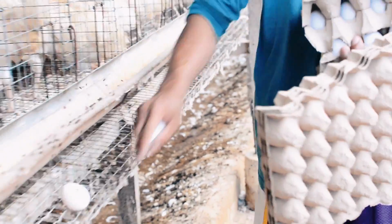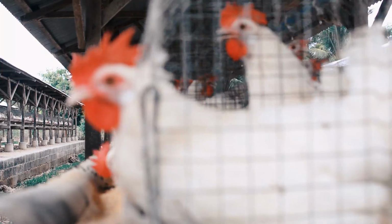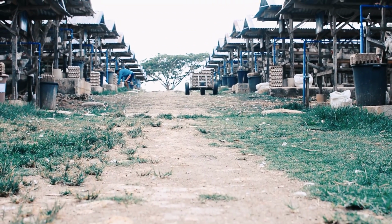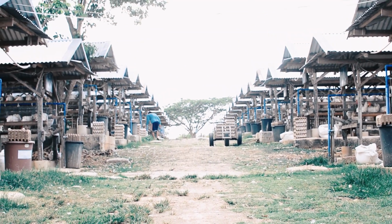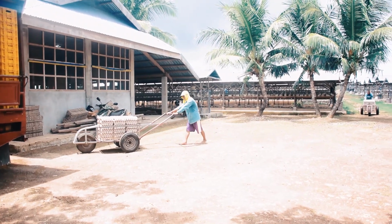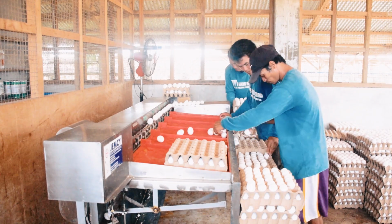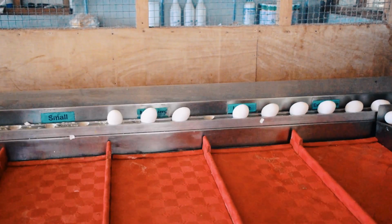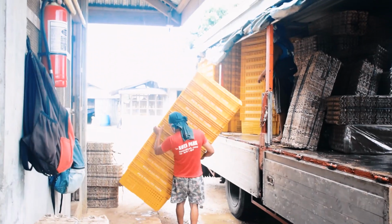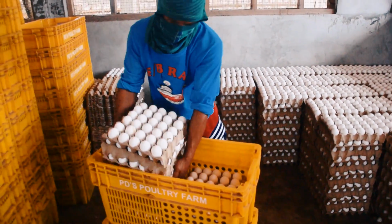Eggs are being harvested twice a day, in the morning and in the afternoon. Harvested eggs are then segregated according to sizes before they will be placed in the storage room. The buyer regularly picks up the eggs.